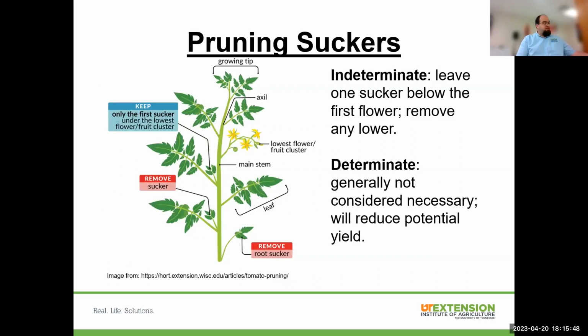One thing that's beneficial to our indeterminate tomatoes is suckering. And suckering is just removing the suckers. And suckers are just adventitious shoots that are growing. And so you see them depicted there in the axil, where the leaf is joining the stem. Those suckers are basically a new stem that starts growing.